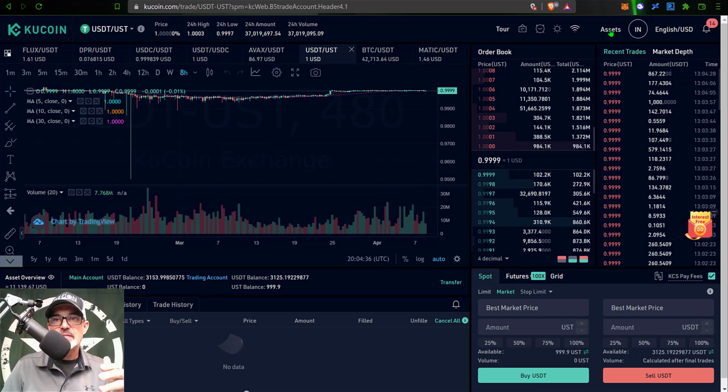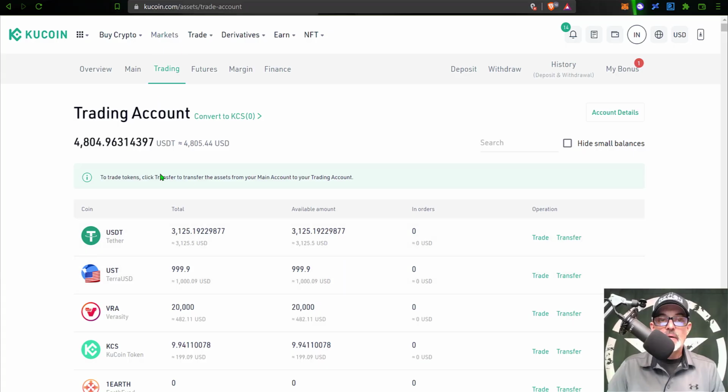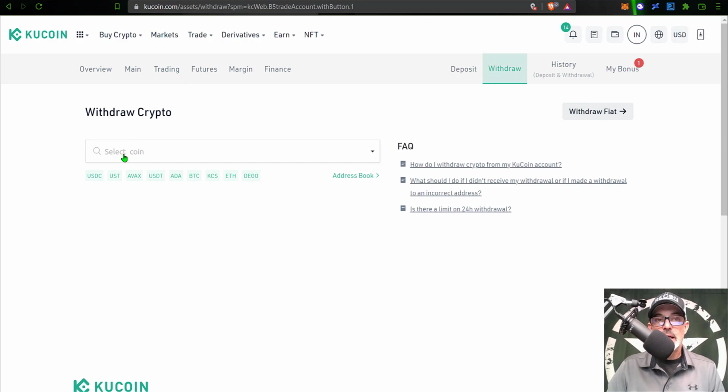So I can come over here to my assets tab and give that a click. And in my trading account, I now have just about 1,000 UST. Now I can transfer that to my main account to withdraw, or I can just come up here to withdraw, give that a click. I can then search for the coin I want to withdraw. It actually happens to show right here, UST, so I give that a click.